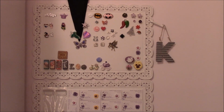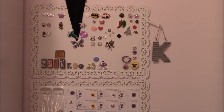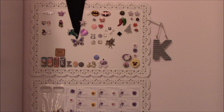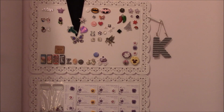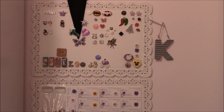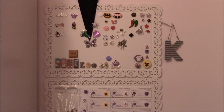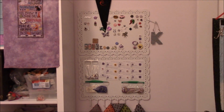And I found that wonderful corrugated tin K in the Christmas section over at Walmart. They had a whole contingent of letters. I expect they have more letters early in the season, so if you like that, go out and get it. So there you go. Just my little collection of randomness.